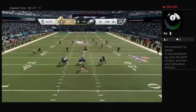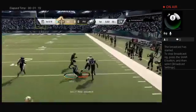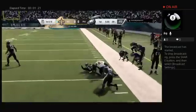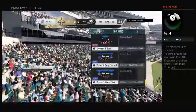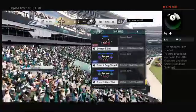Throwing on first down is Breeze. And it's hauled in by Jared Cook. And he's brought down after a very nice gain. Call that a very strong gain of 24.